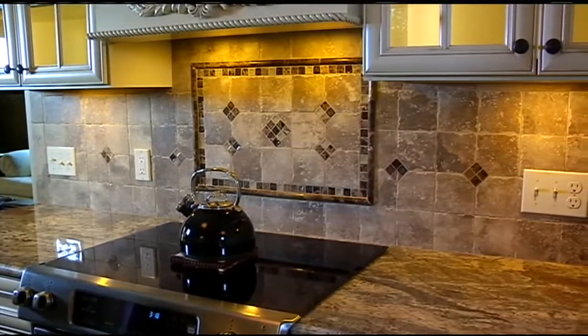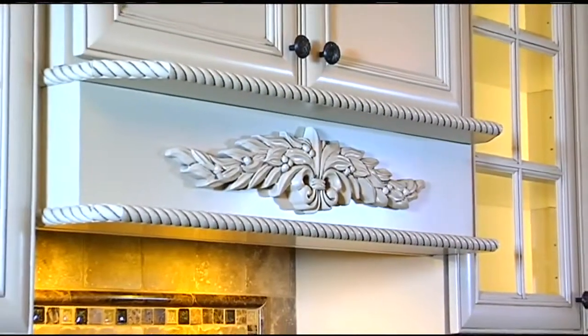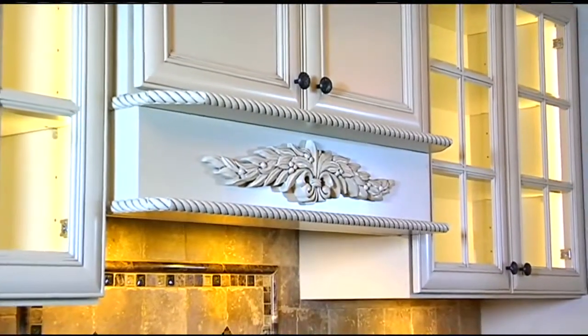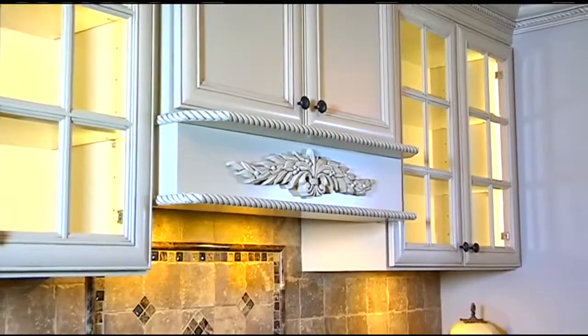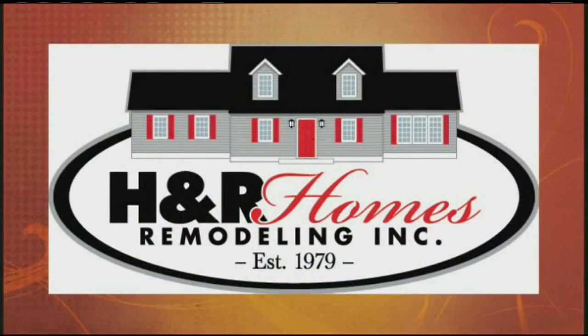And the hood is also custom made. It is, yeah. She saw something similar in a magazine with shelves. She wanted to be able to put maybe little plates or little things up here. So she showed me a picture, and we improvised and created this for her. We bought this nice onlay that came with the cabinets and had that made as well. So everything matches, and it's everything she wanted. So that's what we try to do.